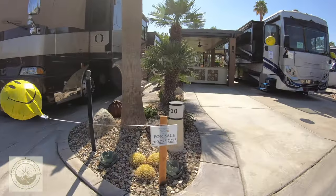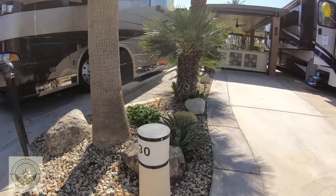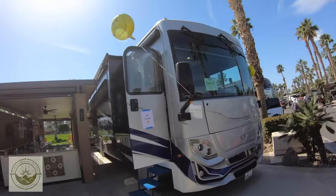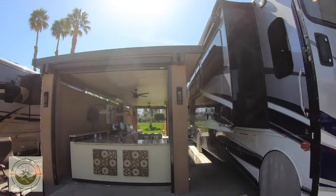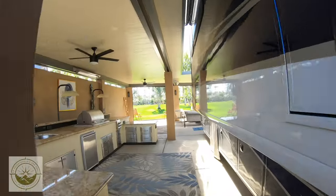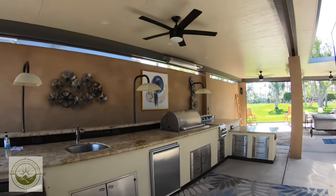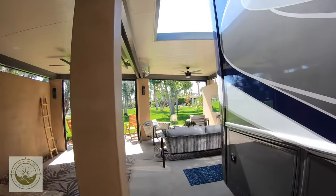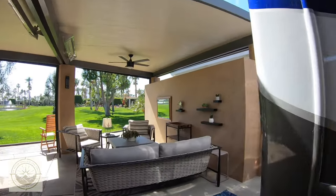Okay, lot 230, this one is for sale. For how much, Judy? $229,000. Pergola. Lots of parking out in front because that's a good sized coach there. Oh, there's that wall. They added that wall, you said, right? Yeah, it does have the privacy wall there. And again, a beautiful kitchen with the grill and everything put in.